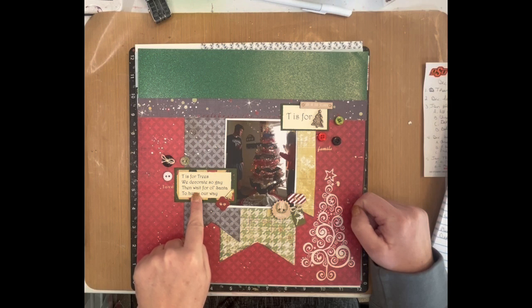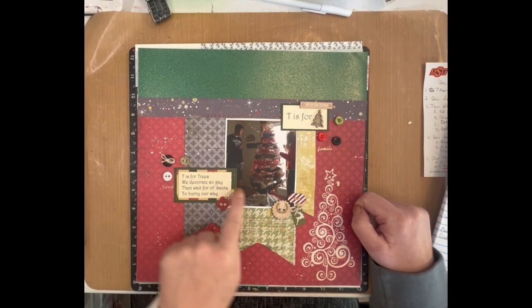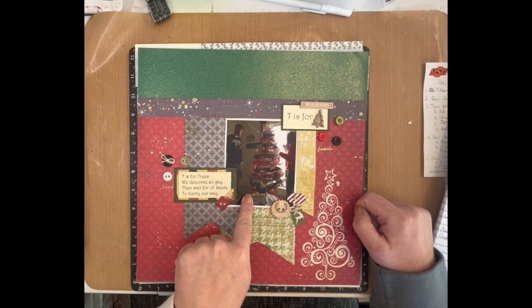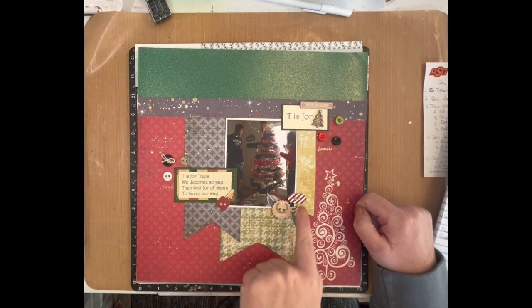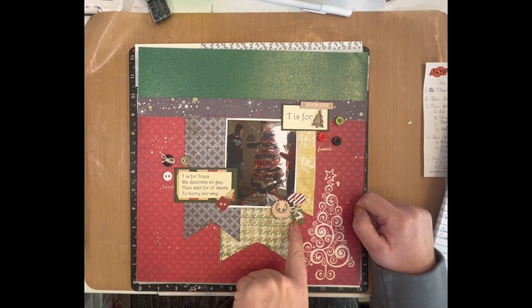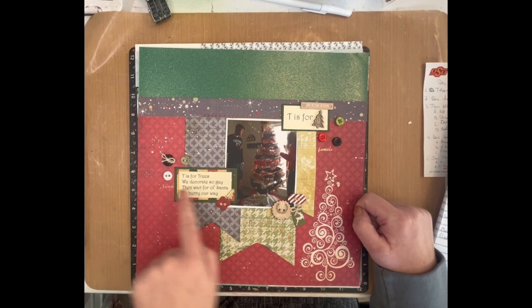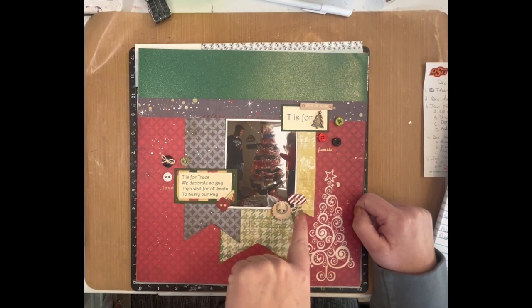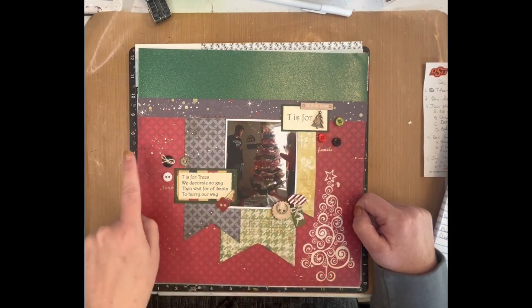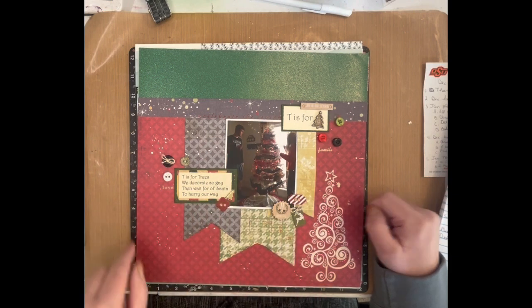All the chipboard and buttons were Teresa Collins Candy Lane. Close to My Heart glitter gems on to here and here and here and here. Crepe paper rub-ons here: love, family, and celebrate this season. And then some twine from American Crafts. I used Distress Mica Stain for the splatters.